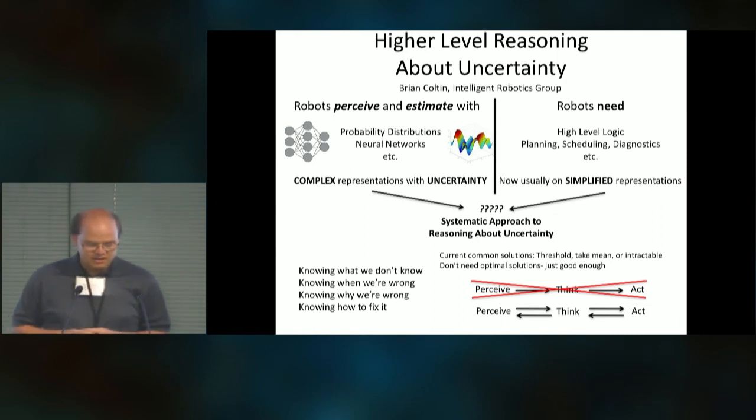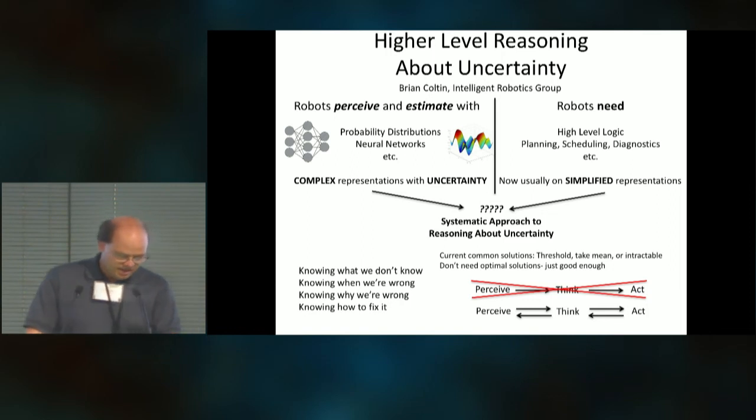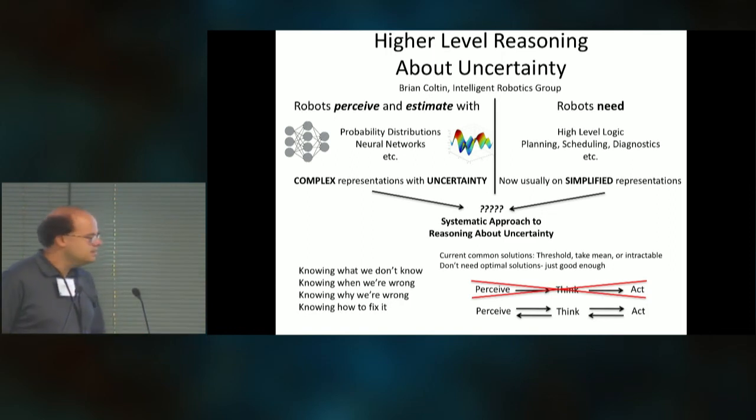So my question is, how do we systematically reason about uncertainty? How do we know what the robot doesn't know? How do we know that, oh, we don't know what this surface is, maybe it's dangerous to walk on it? Or when we think we know something, we often turn out to be wrong. How do we learn that we're wrong, figure out when we're wrong, and change our mind? And then when we're wrong, how do we know why we're wrong? And then how do we fix it?